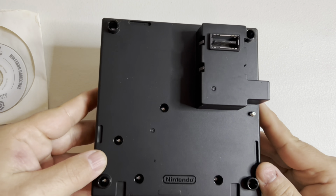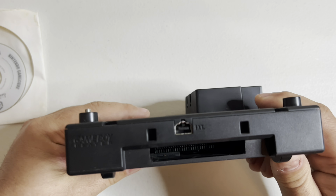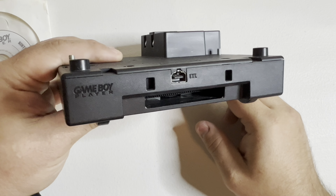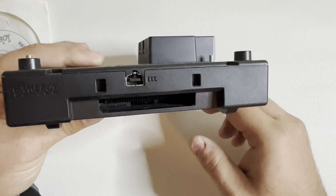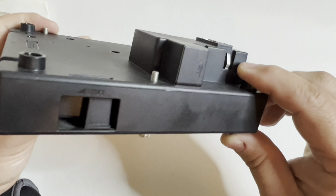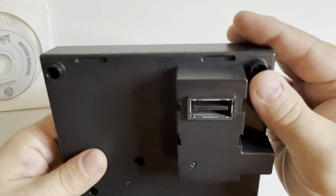Now, at the very end of the video, this is actually an accessory for the Nintendo GameCube. This is the Game Boy Player. You hook this to the bottom of the Nintendo GameCube, and that makes you able to play Game Boy games. And I also scored the bootable media that's required to play the Game Boy games, as you will see.